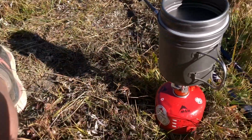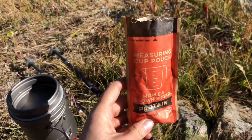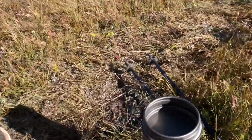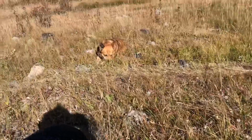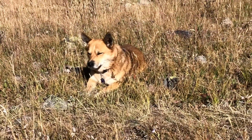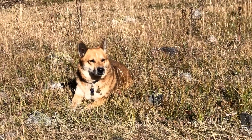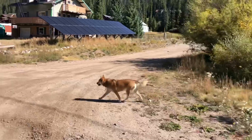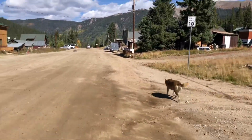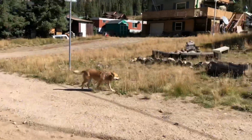Hey, taking a break. Breakfast. These are so good. Little oatmeal packets with flax. And we have a friend that we picked up on the road, hanging out with us. This little girl's been showing us around Montezuma. She's our tour guide. Right?